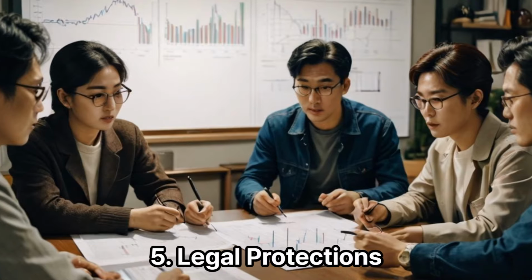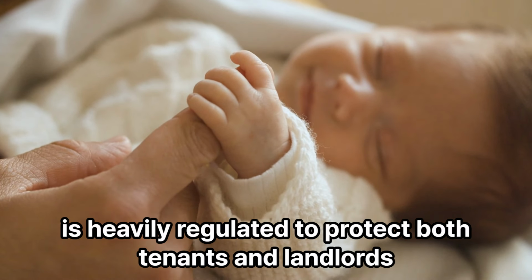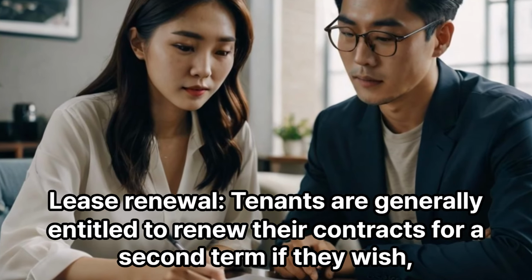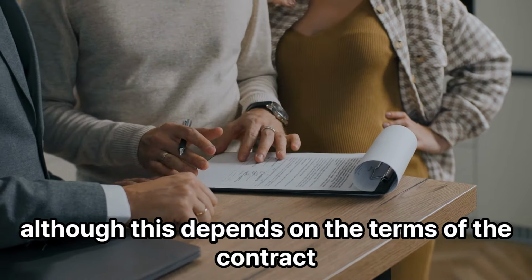5. Legal protections. South Korea's housing rental market is heavily regulated to protect both tenants and landlords. Key regulations include: lease renewal. Tenants are generally entitled to renew their contracts for a second term if they wish, although this depends on the terms of the contract.